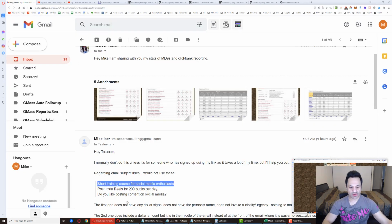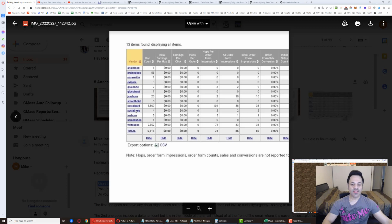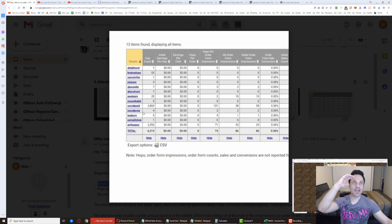Now let's go back over here. So aside from the titles that can be changed, this is a small thing that can be changed. Let's go into the rest of his statistics over here. Now you can see that across his 17,000 leads that he's accumulated across 3 accounts, and I'm guessing he's got 2 accounts at 200 and 1 account at 100 leads a day. That's 500 leads a day. So he's gotten so far 6,300 hops. And he sent most of them to social paid and most of them to right app reviews.